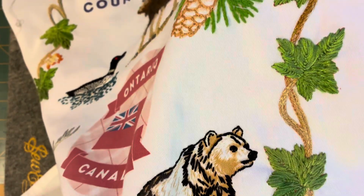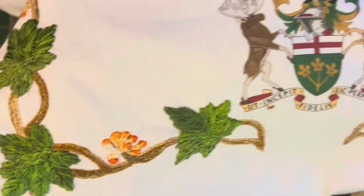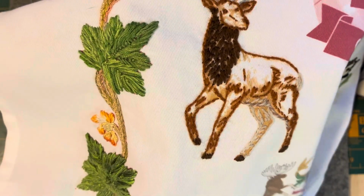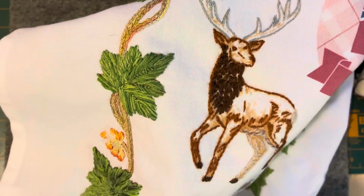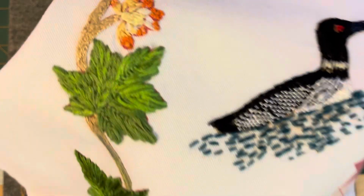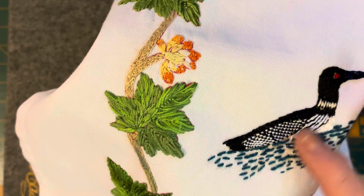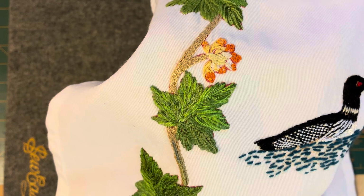There's the detail of the leaves and the flowers. It's a stag. Again, I mostly outlined him. I've filled in his ruff. I'm not sure what it's called, but I called it a ruff. This fella actually looks like that. He's got the stripes on his neck, the stripes on his chest and the white underbelly, and this checkerboard effect on his wings.